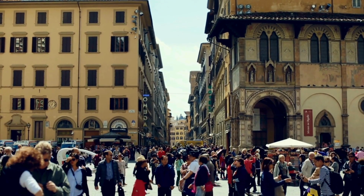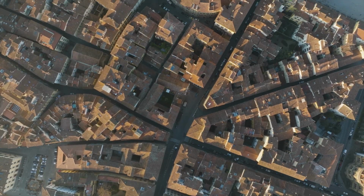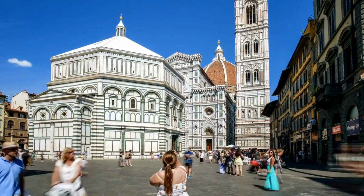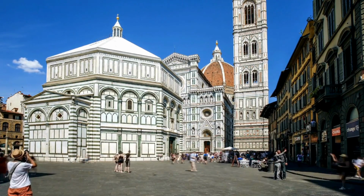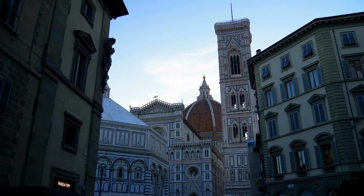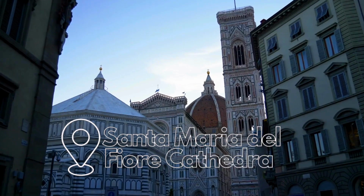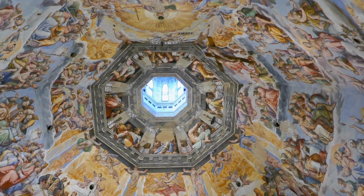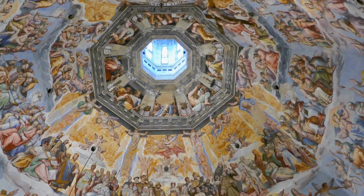After your time in the markets, make your way to Piazza del Duomo, which is a 6-minute walk away. This piazza is the religious centre of Florence and the most iconic spot in the city, as it's home of the Santa Maria del Fiore Cathedral. Be sure to enter the cathedral and take in the stunning interior, as it's free to do so.